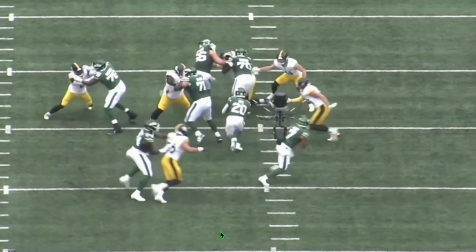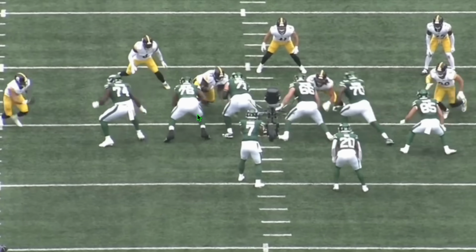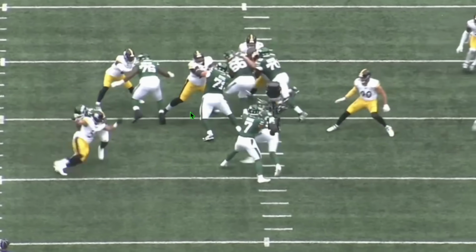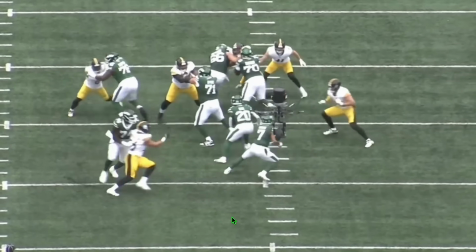Double team right there on Black. They're trying to get movement here. They're trying to get some dislocation. I'll tell you what, guys, look at this left guard right here for the New York Jets. Is that any movement? It looks like he hits Black and bounces off, right? That's pretty funny, right?